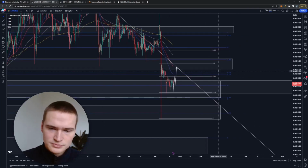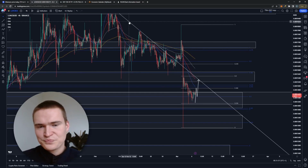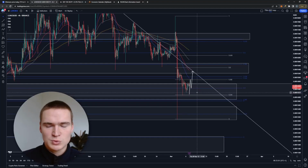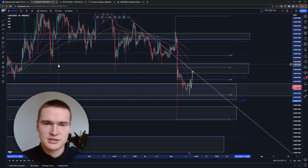So altogether, if we take a look at the market structure, sure, you can say that we have bearish momentum, but we have a strong support as well. So just in general, I'm not expecting any huge movements from Luna Classic, or I think the probability is fairly low. The only thing that's happening, and before we talk about that, that's a little bit more on the fundamental side of things.